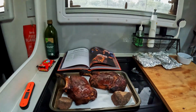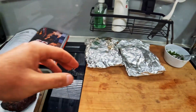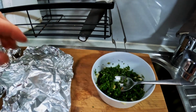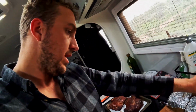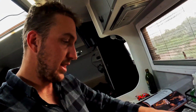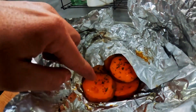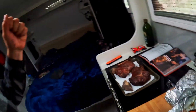All right, look at that. There are our steaks. I'm going to cut them open in a second. And then our veggie parcels and our chimichurri. So, give me a quick second to get these sorted and we'll show you the final result. But look at the sweet potato. Oh, they're soft. I can't explain to you how good this all smells.